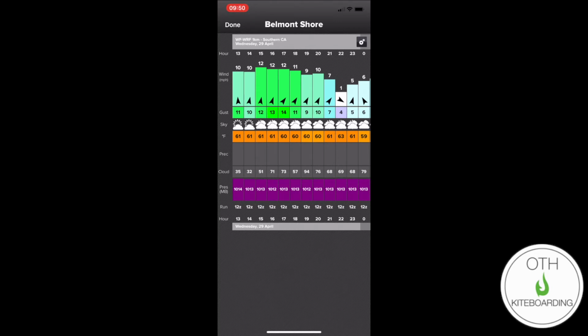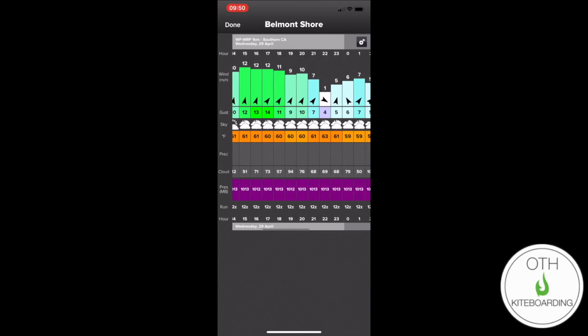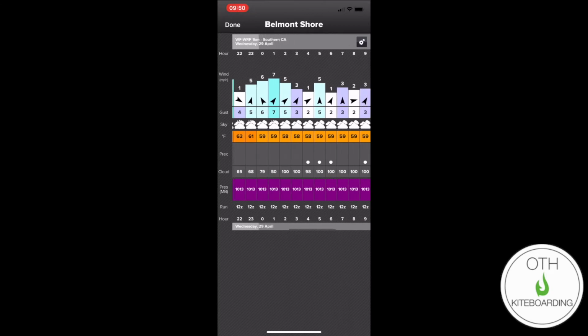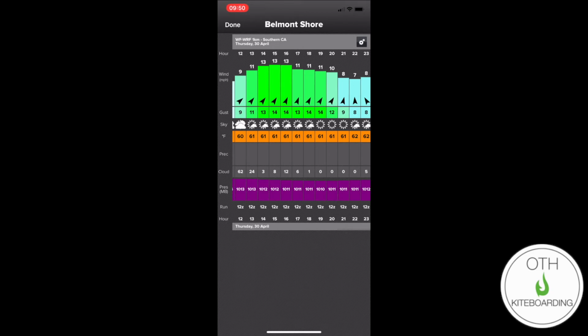So again, south wind with a little bit of a bump around 3, and then gradually letting off. And again, this forecast only looks ahead at about a little over a day. So tomorrow looks like a little bump in the afternoon. That could be pretty good for us, but that's all the farther we can look ahead.